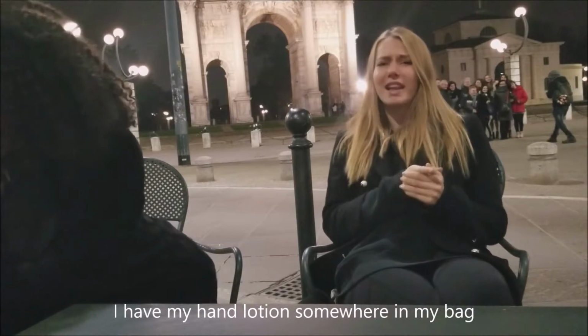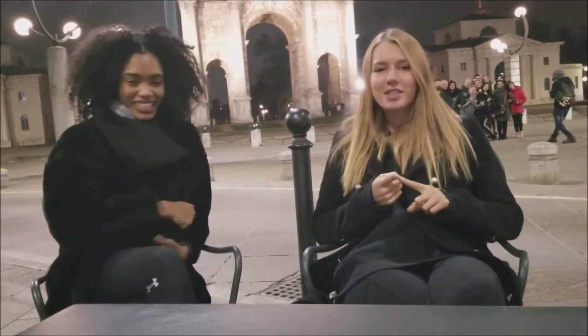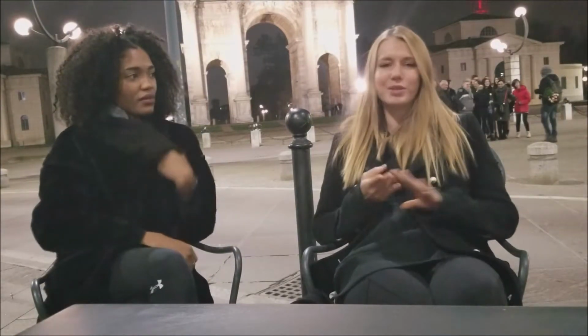Always make sure to shave your legs. Girls, please. Shave your legs, please. For God's sake. It's better for the stylist, it's better for the photographer, it's better for the whole team. It's better for yourself. That's true.